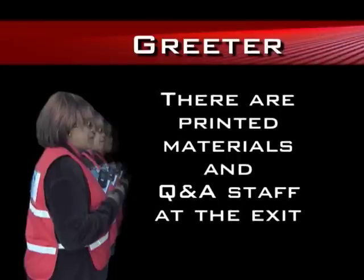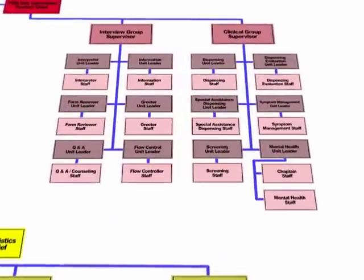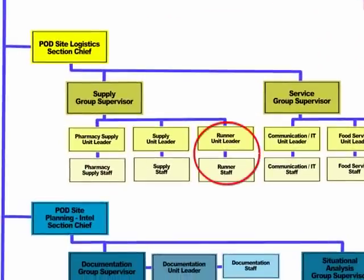People may have a lot of questions. If there's time, calmly answer their questions, but only if you're certain you know the answer and it will contribute to the flow. One technique is to keep moving yourself. If you stop to talk, the line stops to listen. Remember that there are printed materials and Q&A staff stationed at the exit to answer any questions that clients still have. Roving staff can be found anywhere in the pod, including arrivals, and may be able to assist you. They include interpreters, mental health workers, chaplains, and runners from the logistics unit.